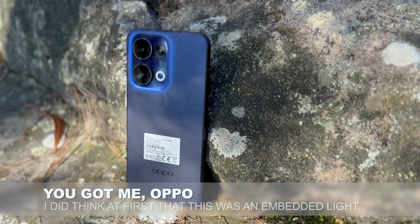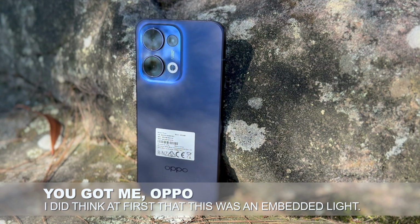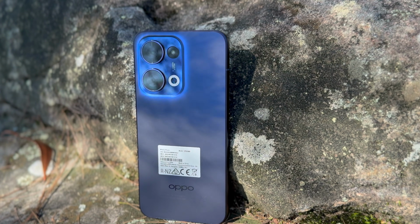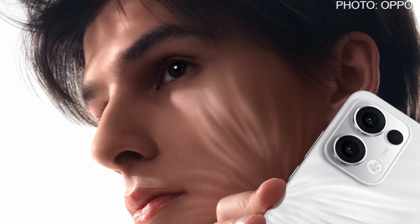Honestly, at first I thought Oppo was wasting battery power here by lighting this thing up, until I realised no, that's actually just really clever reflection. It's a subtle effect, but it's quite gorgeous actually. I really rather like it, although I suppose I should note that I am a bit of a sucker for blue phones. Your own tastes may vary.